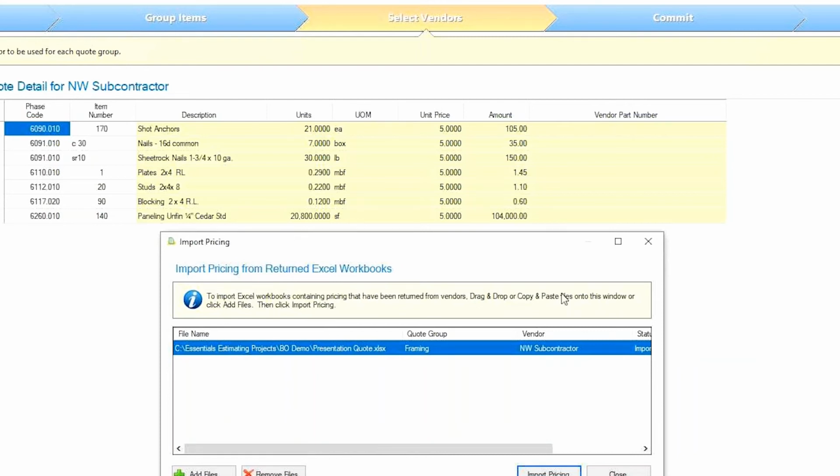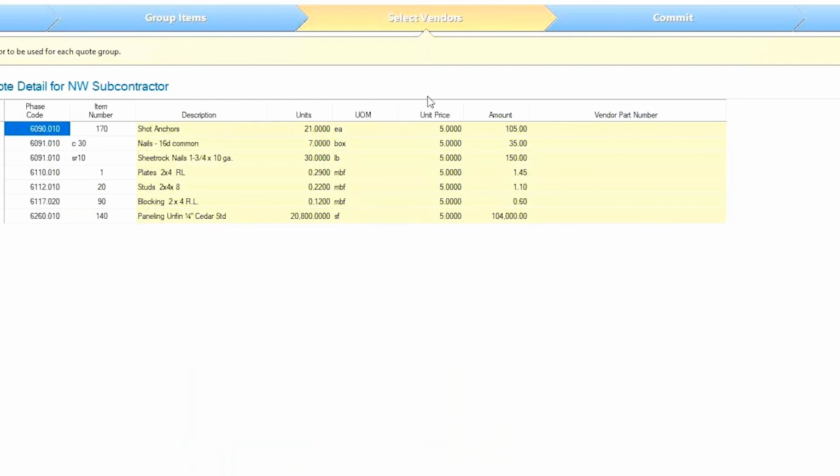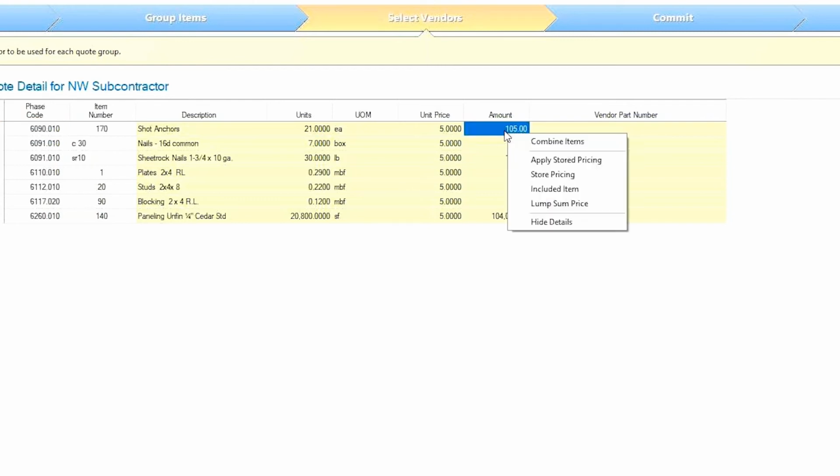But here's the key to that: we want to get you away from having to manually enter this detail. And we're even going to take this a step further, which is going to have a web browser feel to it where subcontractors can enter their pricing in the web browser. That's in the future. But at this point, we want to eliminate as much as we can with that manual entry. Now, at this point right here, what we could do is we could store this pricing for future use. We can include items, so on and so forth. But a lot of flexibility, a lot of versatility that we can take advantage of right there.